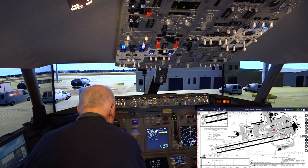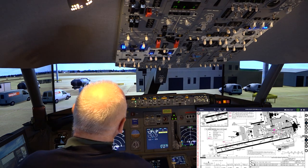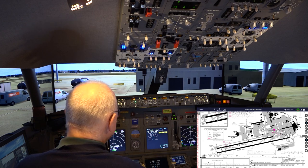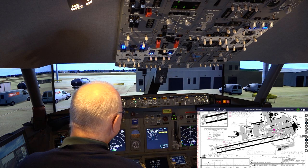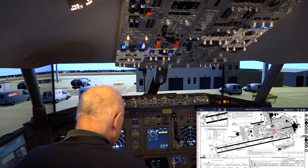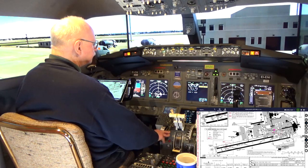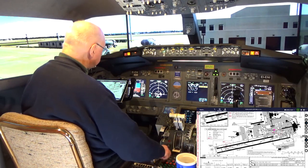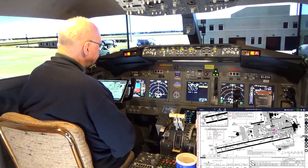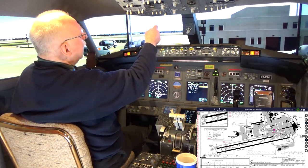So now I'm going to ask the ground crew, go ahead. We've been cleared for push and start, tail to the right. Copy that, ready for push, tail right. Release parking brake, please. Parking brake is off. Brakes released. As soon as we start moving, brakes released, here we go.